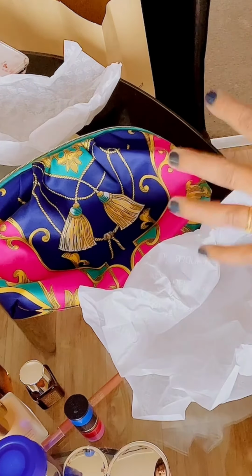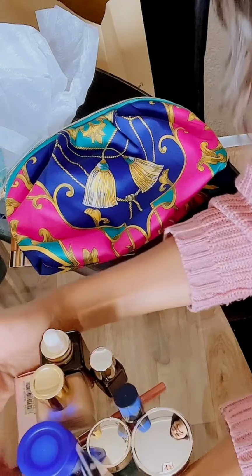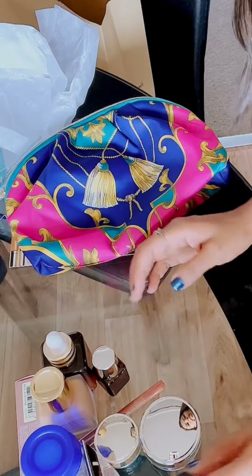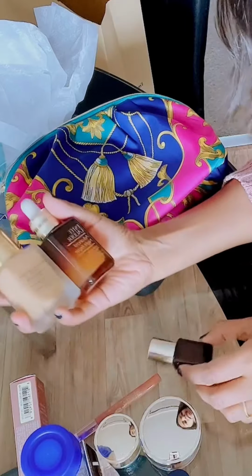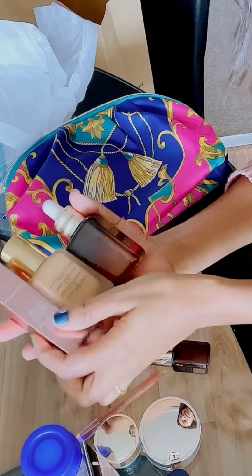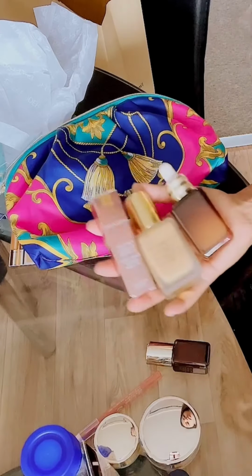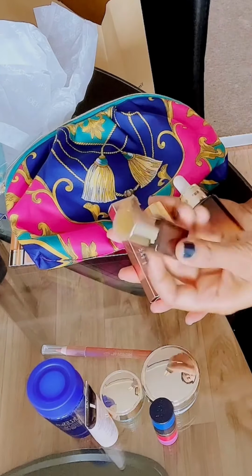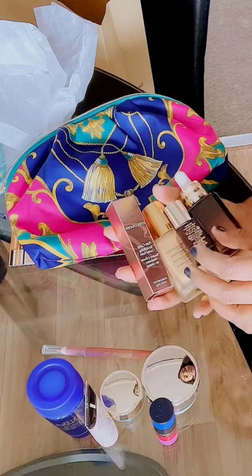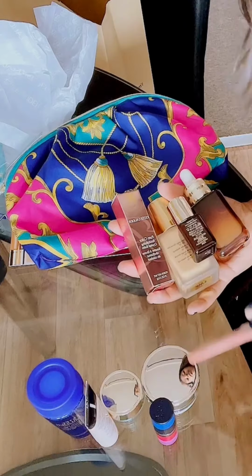I'm already using the Lama. These all are my things, but only these three I bought, and these all are my gifts, but only this one is useful for me for now. But this, I don't know what I'm going to do with it all.